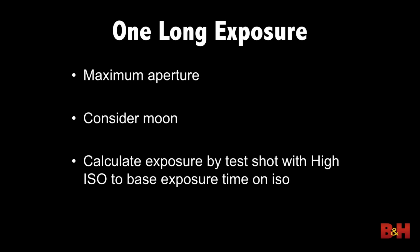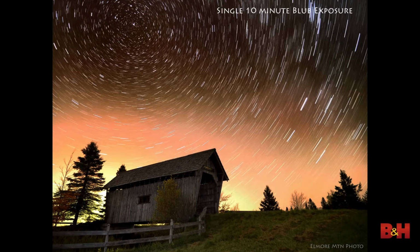And if you are trying to do it, there's a formula to figure it out. It's way more variables that you're going to have to deal with to actually get the end result. And some stuff's always going to be blown out or not blown out. This is a single 10-minute bulb exposure while I was waiting for the aurora to get exciting. It did get a little bit exciting while I was taking the picture, which just blew out everything behind this covered bridge, but that's okay.